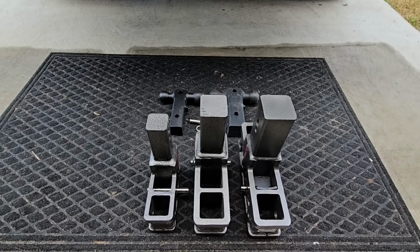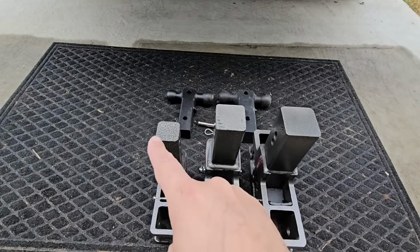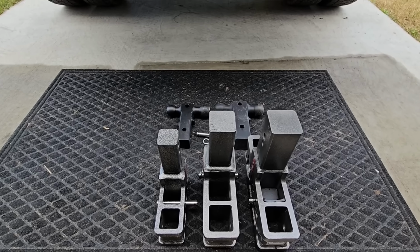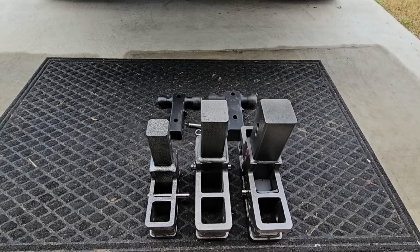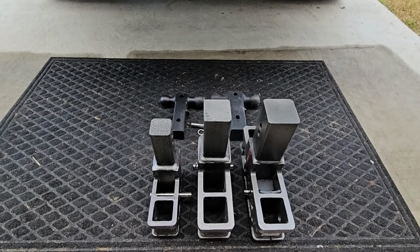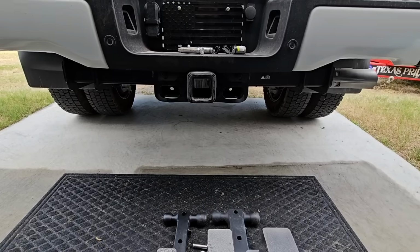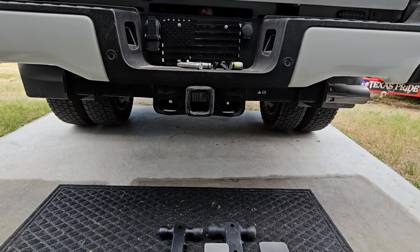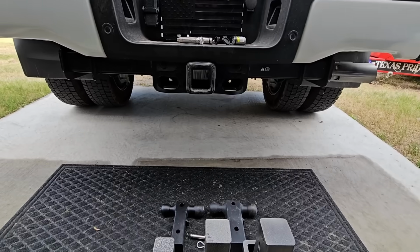But I've included hitches, all three from Gen Y, with a 2-inch, 2.5-inch, and a 3-inch shank. Now, what is the difference? Why does it matter? And specifically, should you get one hitch over the other if your truck can handle a larger shank size than perhaps the one that you have or the one that you may be considering to get? So let's talk about that. Hang tight. I'll be right back.